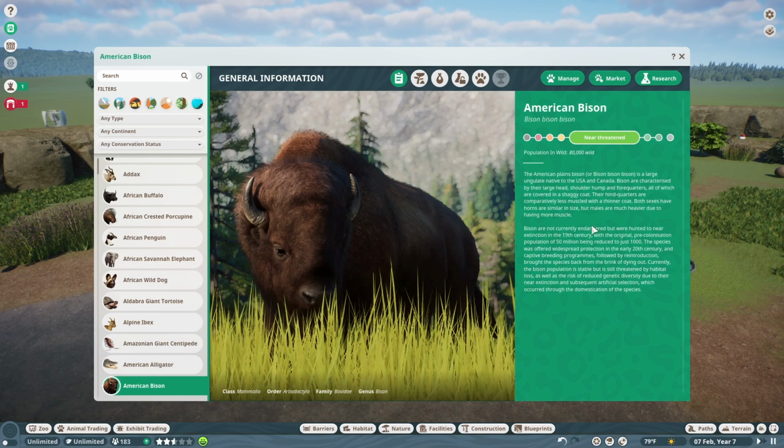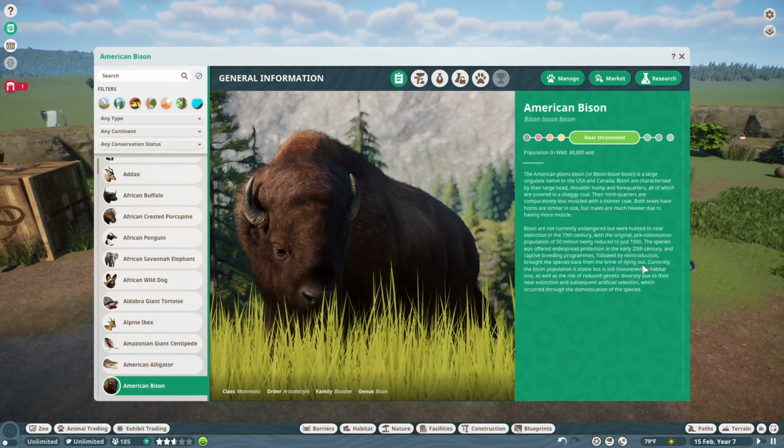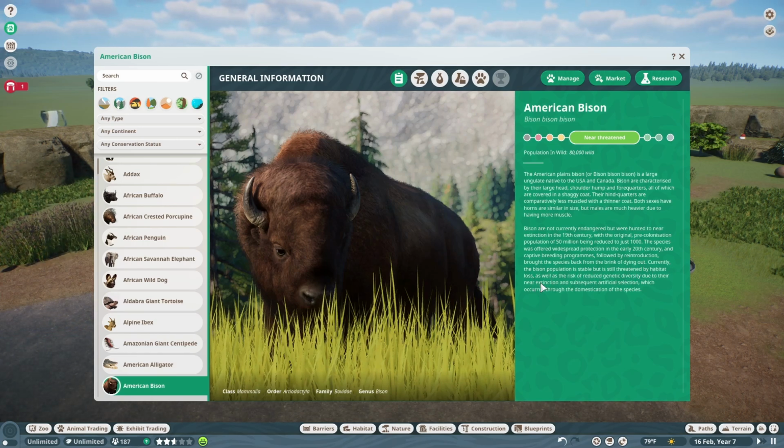But males are much heavier due to having more muscle. Bison are not currently endangered, but were hunted to near extinction in the 19th century, with the original pre-colonization population of 50 million being reduced to just 1,000. The species was offered widespread protection in the early 20th century in captive breeding programs, followed by reintroduction, which brought the species back from the brink of dying out. Currently, the bison population is stable, but is still threatened by habitat loss, as well as the risk of reduced genetic diversity due to their near extinction and subsequent artificial selection, which occurred through the domestication of the species.